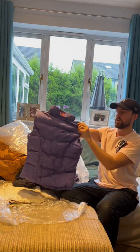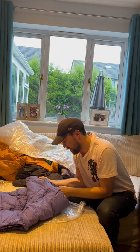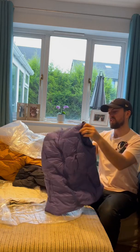Nice Norwegian logo on the back. I guess it's women's. Oh, large. Women's large. This would be really nice. It's 40 quid all day.